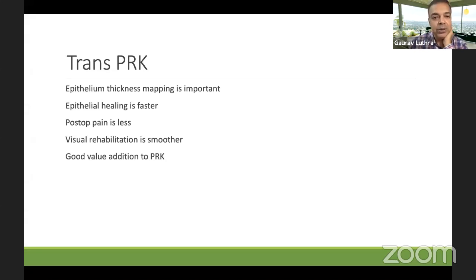Today we do trans-PRK on the Wavelight platform. It's also available on the Schwind platform and a few other platforms as well. And now the new Alcon software called Streamlight is very, very good because it removes a plano powered epithelium. So it's specially made for this purpose.